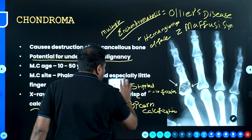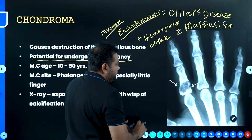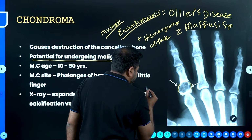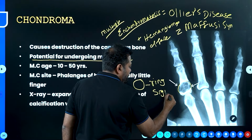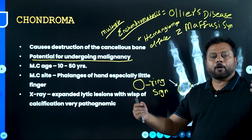One more thing, in one ortho book it is mentioned like this, since it is like a ring, exactly, it's like a ring, this is called the O-ring sign. So these are the radiological features of enchondroma.